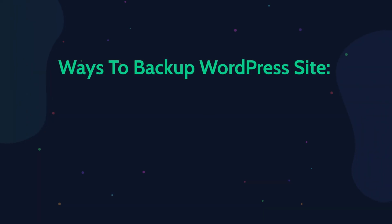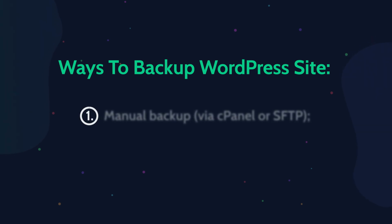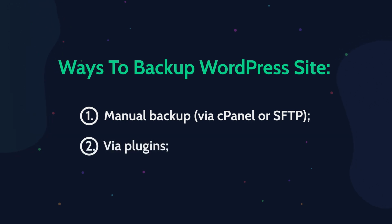Among the ways to back up your site, I would distinguish these main ones: manual backup, via cPanel or using an SFTP program, and via plugins. Both options are absolutely perfect to use depending on your needs, but I think it's just easier to use a plugin because, first of all, it's faster, and secondly, you can schedule an automatic backup so you don't have to worry about it all the time.